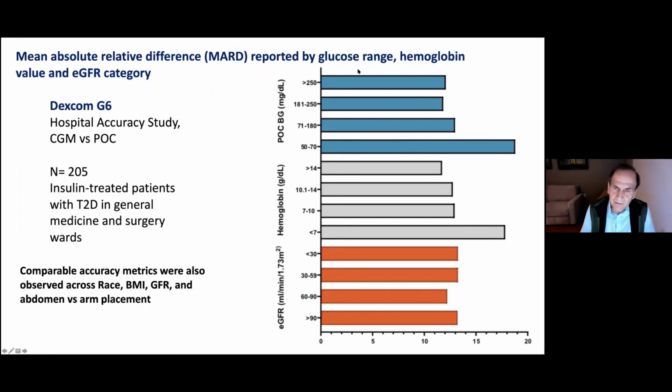Also, in the middle bars, you see the level of hemoglobin. Severe anemia, with 7 grams of hemoglobin or less, also has worse performance. So many more studies are needed to assess the performance of CGM in patients with severe anemia and hypoglycemia.